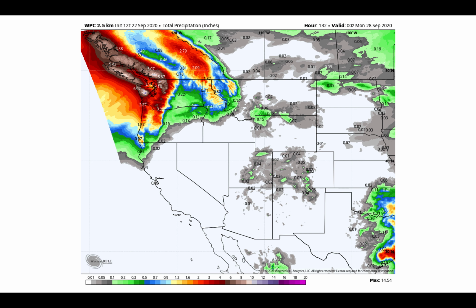Total precipitation between now and Sunday evening, again, 1 inch to 2 inches of rain here possible across parts of western Oregon, but then you get up towards 3 to 5, maybe locally heavier amounts as you get into western Washington, up the coast into British Columbia, even getting some of that moisture into northern Idaho, western portions of Montana as well. South of this line, though, going to be holding on to dry conditions.